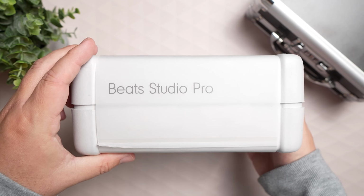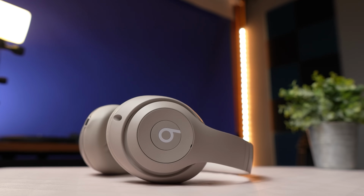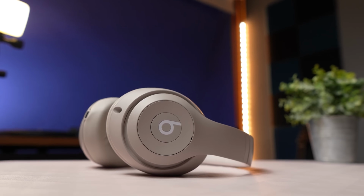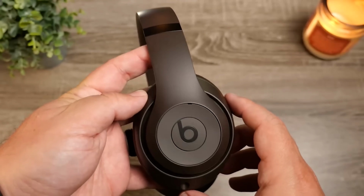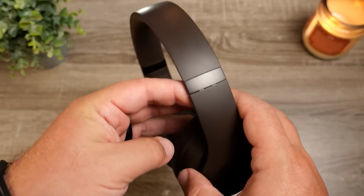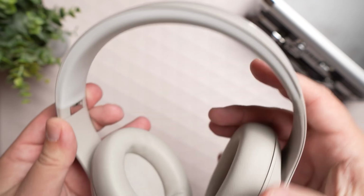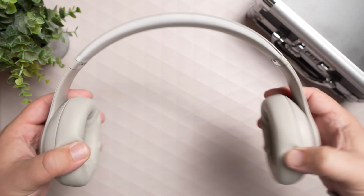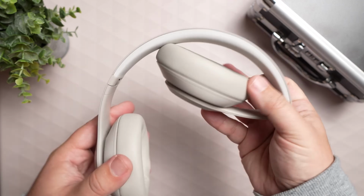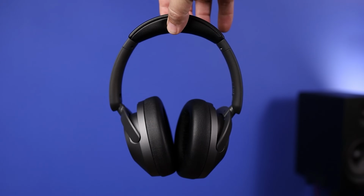Now they retail at $350, although most of the time you can find them on sale for about $200. And this is Beats' flagship pair of headphones. It has lossless audio only if you use them with the USB-C cable. It does offer some pretty decent noise canceling and some pretty decent sound overall. But if you're interested in something similar to this and you don't want to spend near that amount, the Earfun Wave Pro is a very enticing alternative.